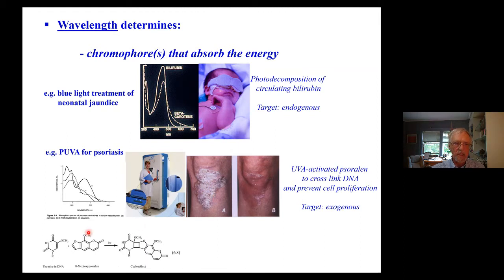And this is done by giving the patient orally, so the patient drinks, a molecule called methoxypsoralen. When that's activated by UVA light, it links with DNA and prevents the DNA from replicating. And this can be given either locally, for example, to this joint, or in some cases, the psoriasis is over the whole body, and so the patient is exposed a bit like in a sun tanning booth, but just with UVA.